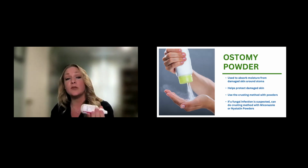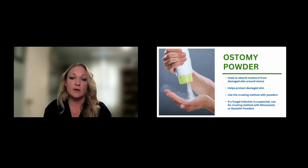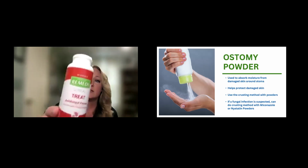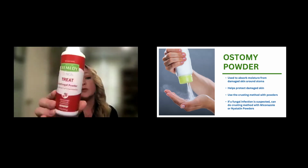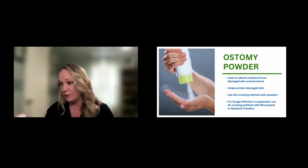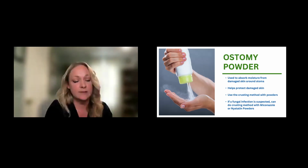We use this for the crusting method, and we'll go over that in a second. But also, if you think you have a fungal infection, then we can do crusting with a miconazole powder. This is like your normal 2% miconazole, or you can use nystatin powders as well. You always want to treat the surrounding skin first.